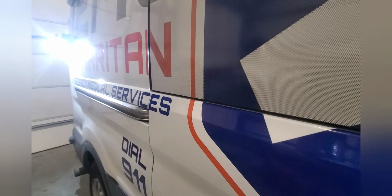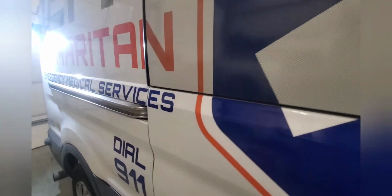It's all locked down. Make sure that our adjustment's still good. Shuts real easy. Body lines line up real well. And when you go to open it, real effortlessly. No catching. No sticking. Good to go. I got another Transit over there with another door issue. Let's go check out that one.